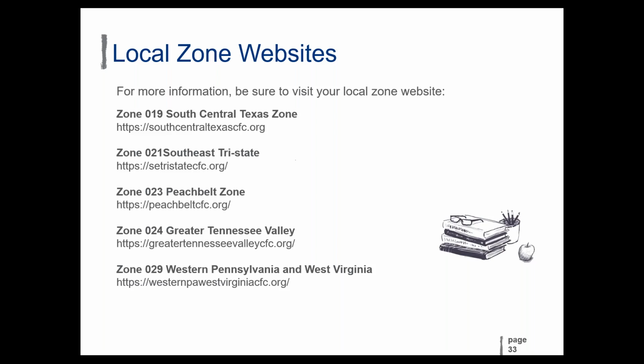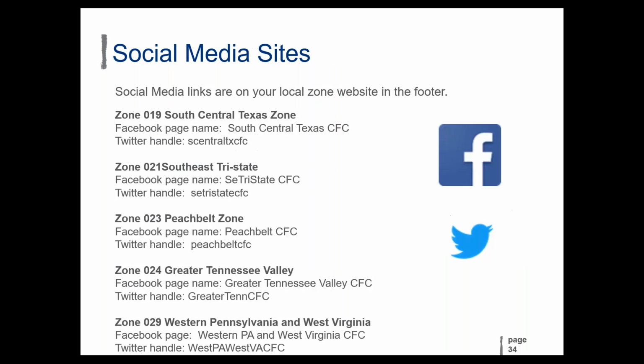And finally, we also have represented here the Western Pennsylvania and West Virginia zone. Now there's some shorthands here. In the address is Western, then the letters PA, and then westvirginiacfc.org. So just in case you haven't been to them yet, the list is on page 33, and that is where all these wonderful resources are located.